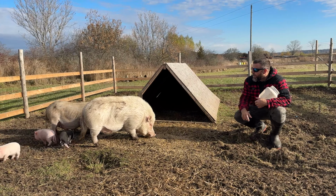We rotate this daily. Every day we move it to a fresh patch of grass for these guys. They don't have to walk around in their own feces and whatnot, so it's nicer for them, it's cleaner. They get to pick out any kind of bugs that are in there.